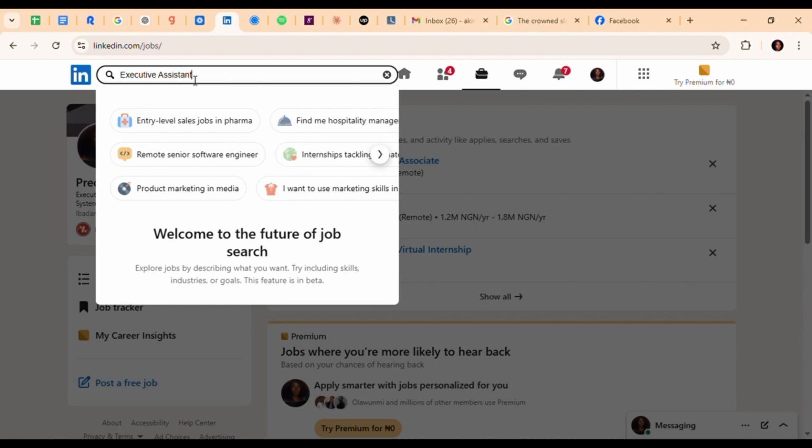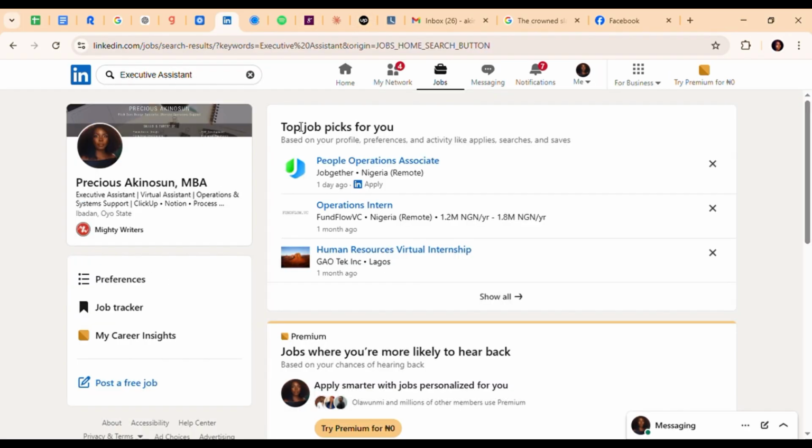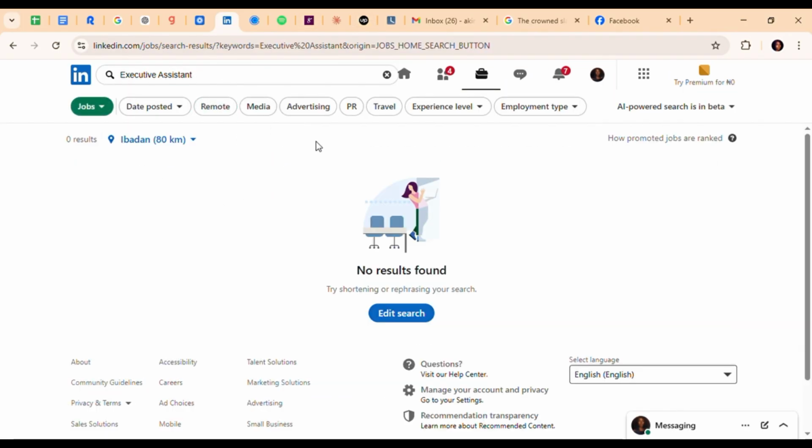So there you can type graphics designer, social media manager, whatever it is that is your niche or what you do, web developer, front end developer, whatever it is, you just type it there and then you enter and search. So zero results for Ibadan. I mean, I was not even looking for Ibadan. So you come to this location and just streamline to whatever location. You can type the US, you can type the UK, wherever it is. You can type Canada.